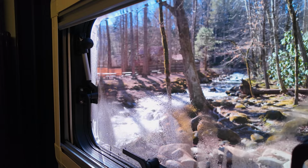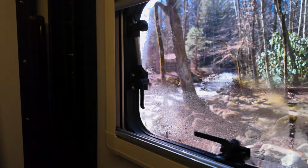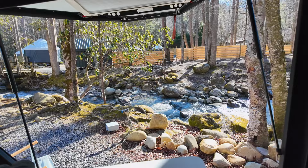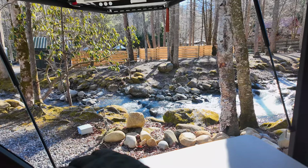So, just a little peek. A little peek. No, that's not a screensaver. That is the actual view. And we got one door latch over here, and one door latch over there. That's it, man. That's the real view.